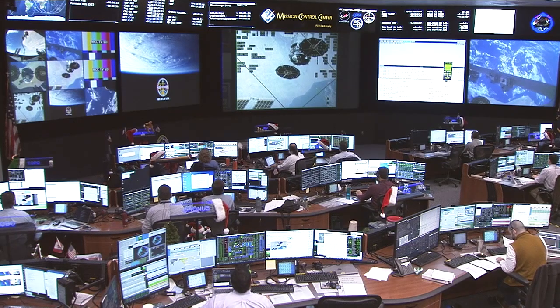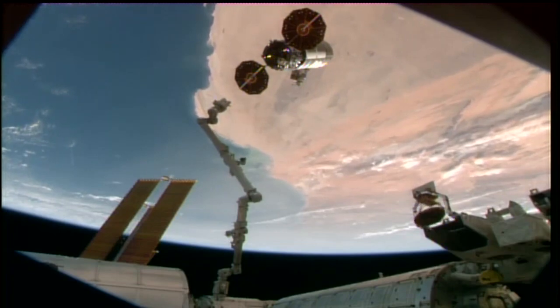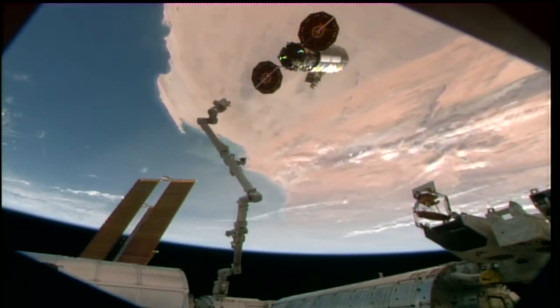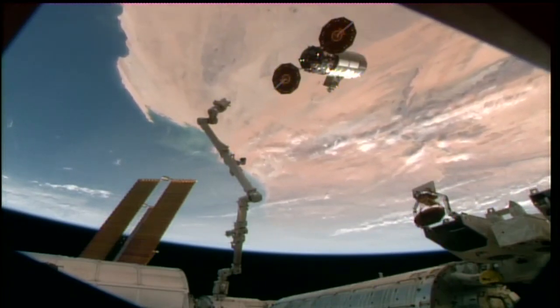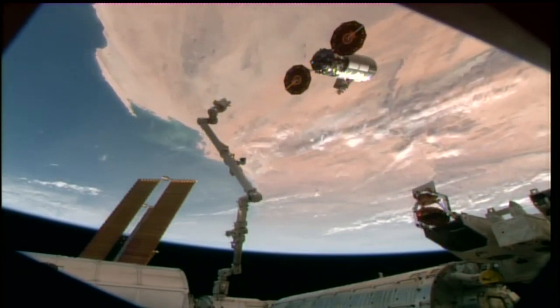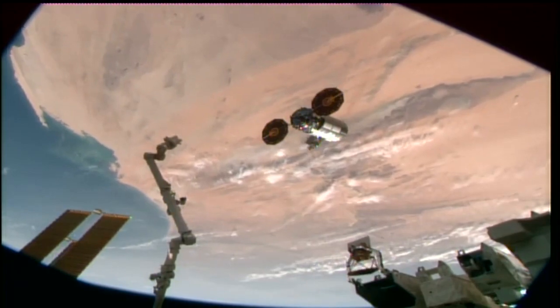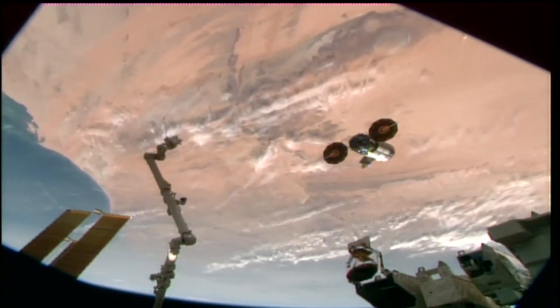Visiting vehicle mode, depart. Cygnus, depart, commanded. Copy. Cygnus departure burn is in progress. Monitor departure burn, step 5 in 1.602. Be step 5 in work. That departure burn is in progress. It's expected to last about 3 minutes, and it's going to push Cygnus out to that keep-out sphere. That's our next milestone.